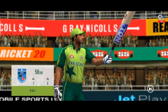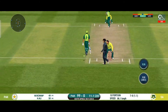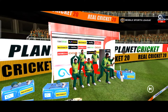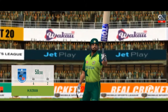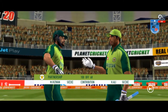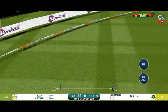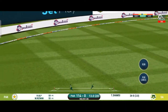Appreciation all around the ground for his good performance. That 50 would definitely give confidence to the batsman. Brilliant batting by the duo. They are well settled and have put their team in a good position. Oh, lovely shot. Lovely shot.